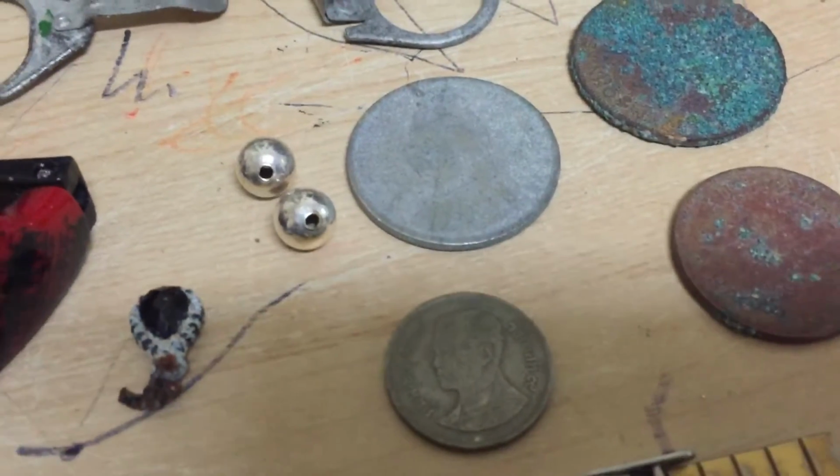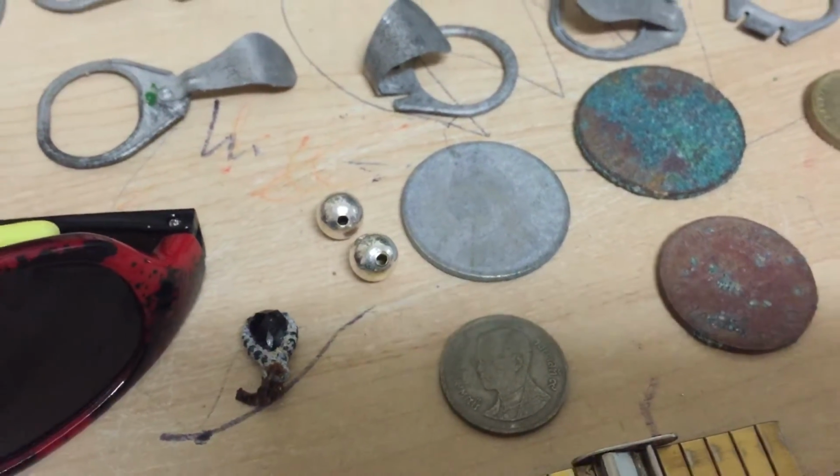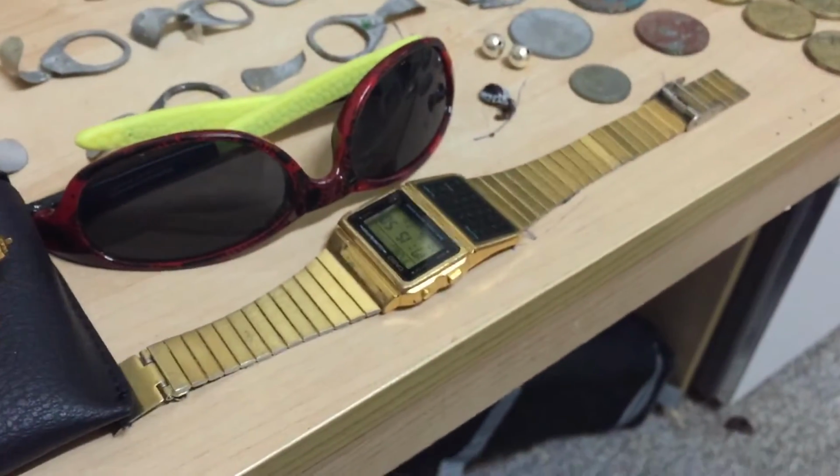But anyway, 1888 coin there, Victoria half crown. 1888, nice one. And Ray-Bans and a watch, and it's still ticking. Awesome.